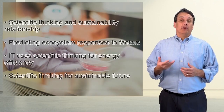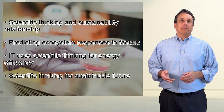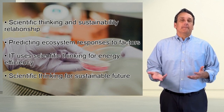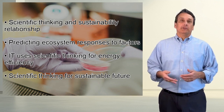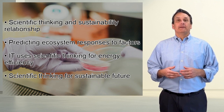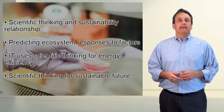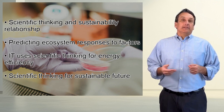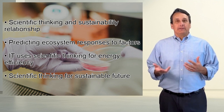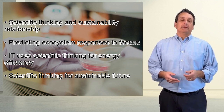Scientific thinking links closely to sustainability in its role in understanding climate change, optimizing resource use, and developing green technologies. In environmental studies, researchers use scientific thinking to predict how ecosystems respond to different factors, helping to preserve biodiversity. In the context of IT, analogous scientific thinking processes are used to improve energy efficiency and reduce the environmental impact of technology production and waste management.